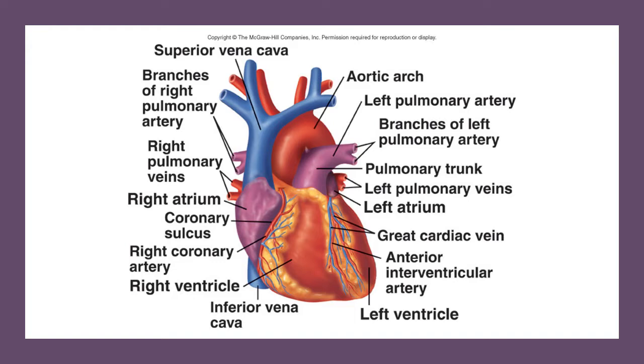So the heart, as you probably know, is a pumping organ, and it's a double pump because it pumps blood both to the body, which we call the systemic circulation, but also it pumps blood to the lungs as well, which we call the pulmonary circulation. And the heart is divided into left and right sides.